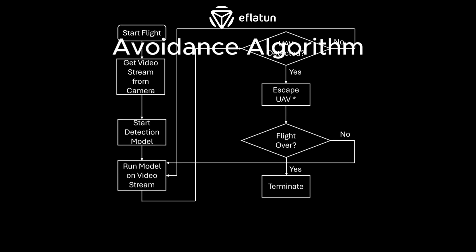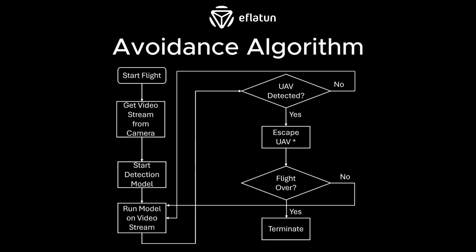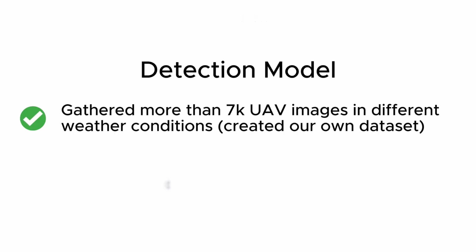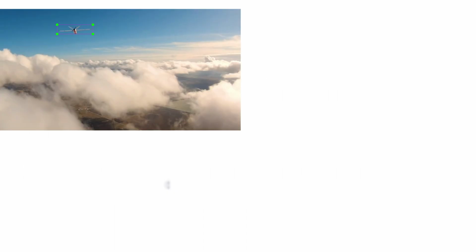For the obstacle avoidance task, we developed a high-level algorithm that captures a real-time stream from the camera, tries to detect other UAVs with the AI model, and if detected, implements special measures to escape those aerial vehicles. The AI model is a YOLO V8 large object detection model trained on the custom dataset gathered by our team. The dataset consists of more than 7,000 UAV images in different weather conditions.